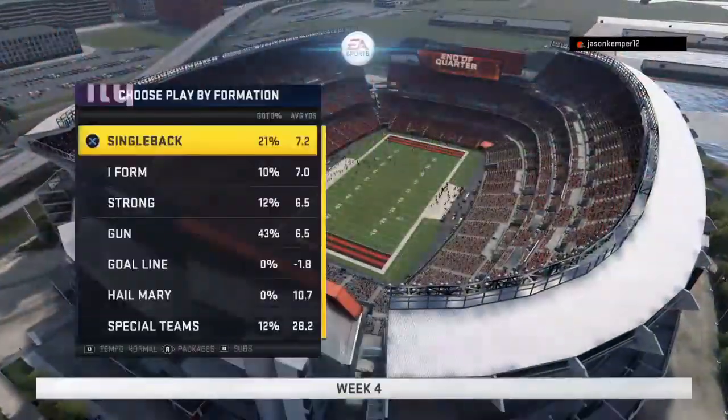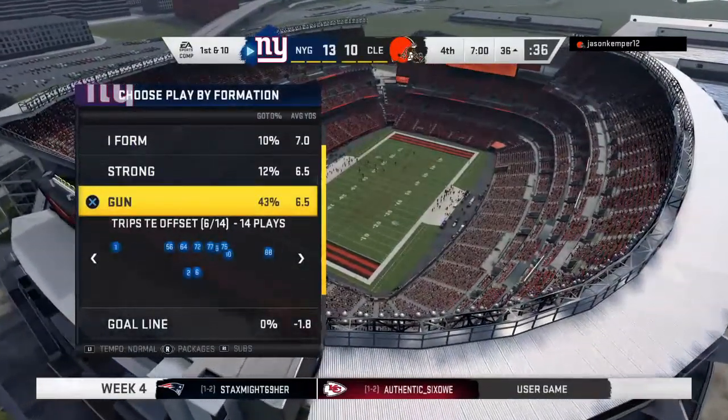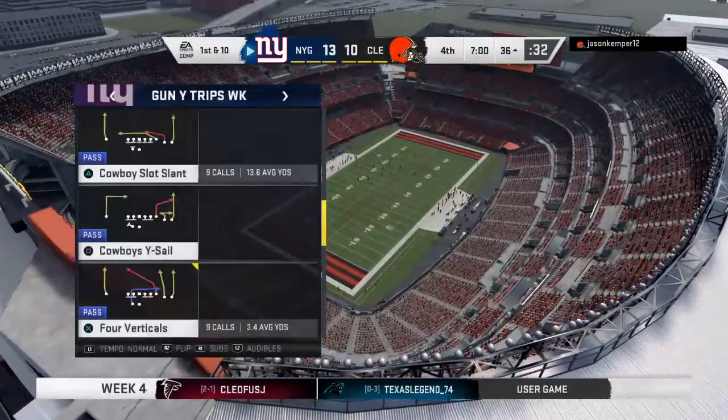And as they come to the line, they will not be able to get off another play as time has run out on this third quarter. And that'll do it for the end of the second quarter.